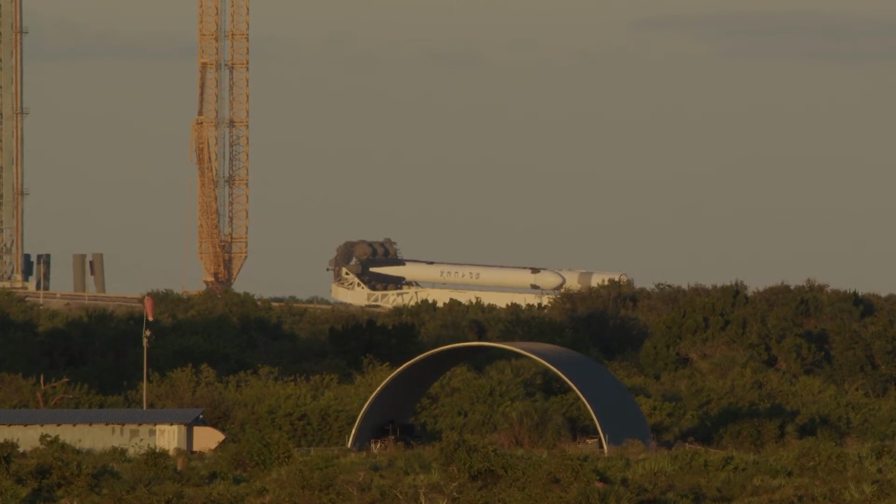Really great view here of the Falcon Heavy just emerging above the tree line there in a gap in the brush on the Florida Space Coast. This camera is located about 3 to 3.5 miles away from the pad, but some great visibility this evening at KSC. You can see the SpaceX logo on one of the side boosters there.